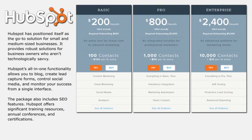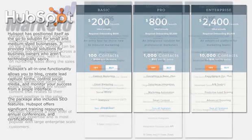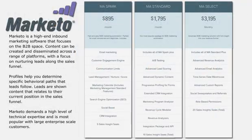To increase to Salesforce integration, marketing automation, smart content, basically you're paying $800 a month so you can have 1,000 contacts, and $2,400 a month for 10,000, billed annually, with onboarding at $5,000 for 10,000 contacts or more. It's pricey, but these are your inbound marketing platforms.